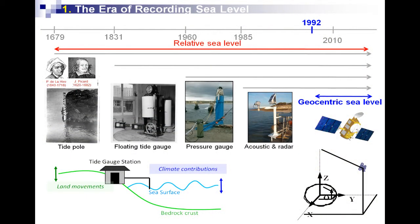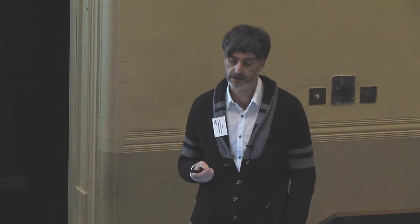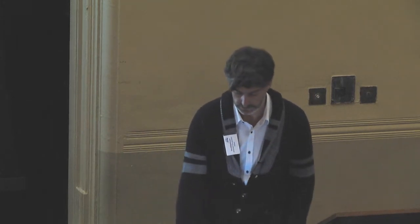So this first slide is to remind the basic quantity that is recorded by a tide gauge, whatever the technology, whether it is a tide pole, a mechanical tide gauge, a pressure gauge, an acoustic gauge or a radar gauge. This quantity is a sea level relative to the ground on which the tide gauges are settled and their benchmarks. This is by contrast to satellite altimetry, whose data are expressed in a geocentric reference frame, that is the center of mass of the Earth, around which any satellite is orbiting. So, long tide gauge records will include climate signals due to ocean thermal expansion or land ice melting, as well as vertical land movements.